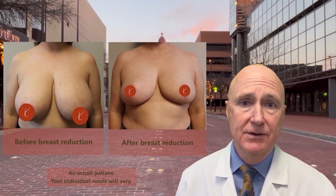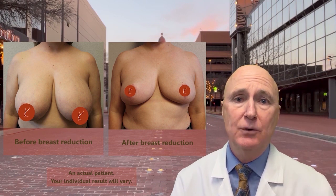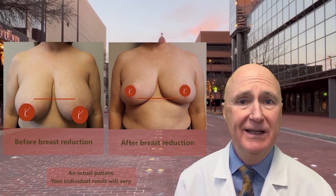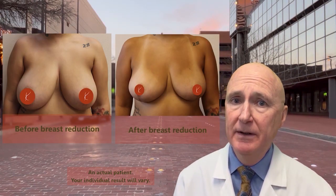If you look at these photos, you'll see one thing we really look at is where the bra line is, the crease that exists below the breast. We want to make the nipples be a little bit above that bra line. If you start out and your nipples are really way down, we're going to move them up. If they're just a little bit low, we're still going to move them up a bit. So that's one component to a breast lift that takes place in almost everybody with a breast reduction.